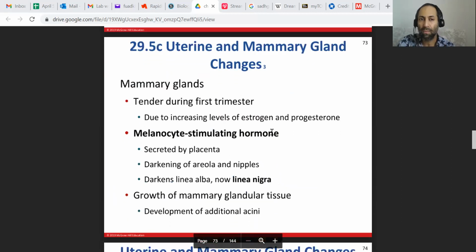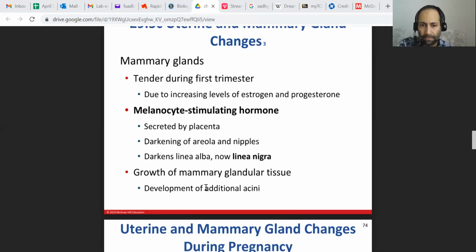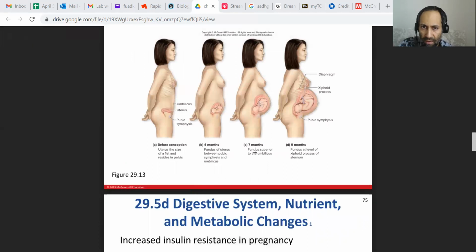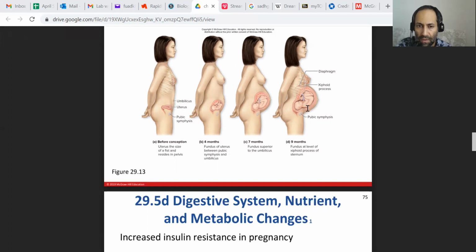So these are changes taking place in the breast during pregnancy. Under the influence of the melanocyte stimulating hormone, which again comes from the placenta, the areola, the skin surrounding the nipple, becomes darker. And also a dark line called the linea nigra develops in the pelvic region of the female as well, all right? So here in this picture, you can see 4 months, 7, and then 9 months. There's a fully developed fetus ready for birth, and all of the changes that are taking place here.